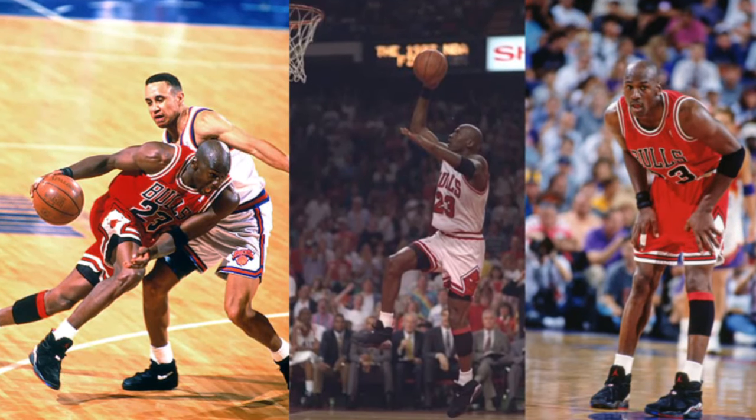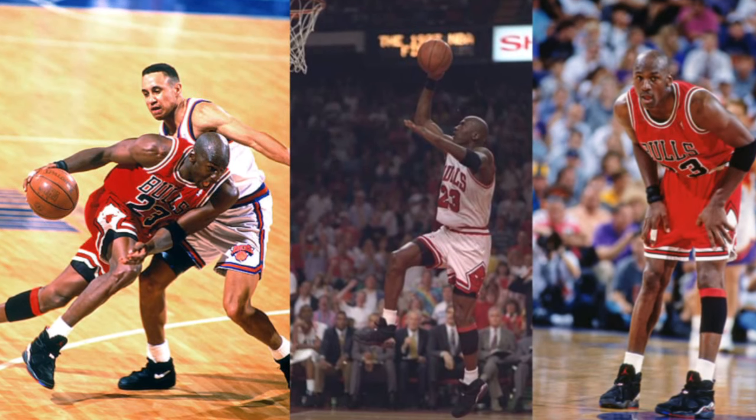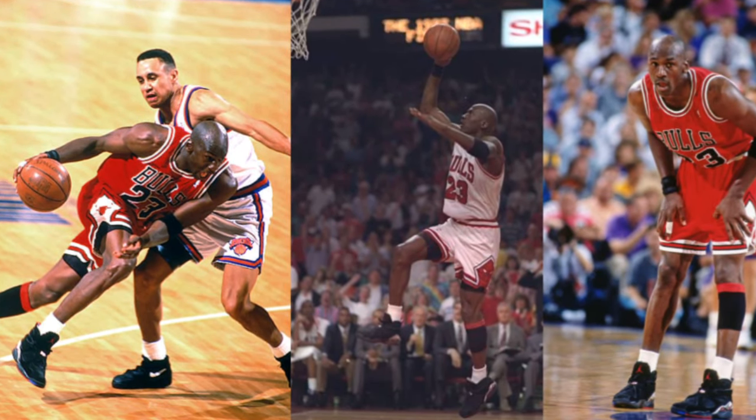We are checking out Michael Jordan wearing the black and red Air Jordan VIII, another shoe long overdue for a proper retro with red pull tabs. But anyway, Mike wore them for the entire 1993 playoff run to the third championship.